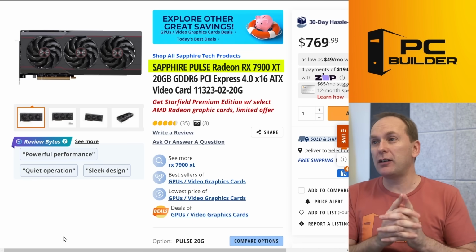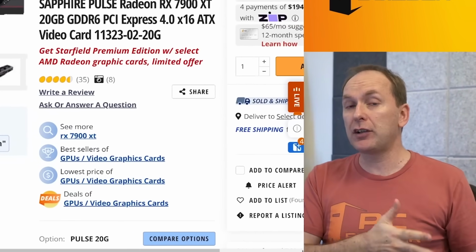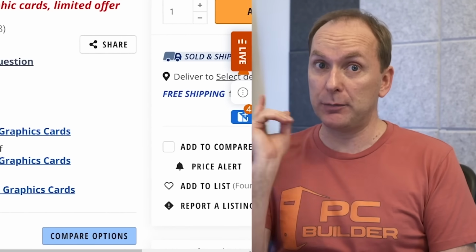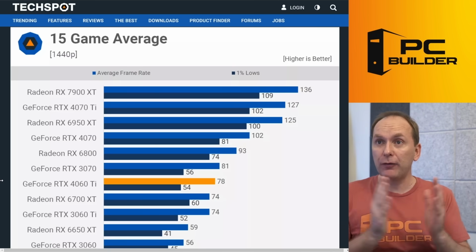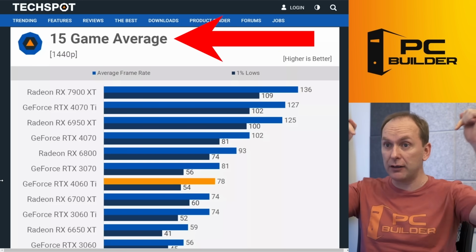Why do I like the 7900 XT? AV1 encoding is going to be awesome for your streams. It's going to be way, way better than H.264 and any of that other stuff. And the encoder on these AMD GPUs is really, really good, by the way, especially for AV1 encoding. And it's going to give you insane levels of performance. What kind of performance? Here's TechSpot's 15 game average. I believe this is their RTX 4060 Ti review data. I'll leave it linked down in the video description.